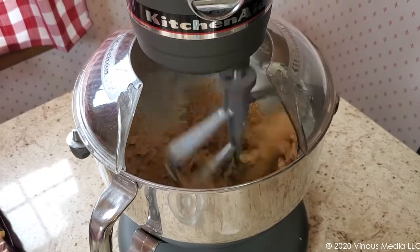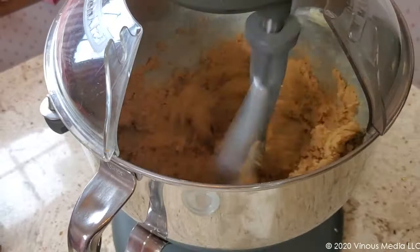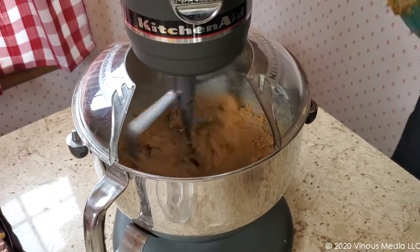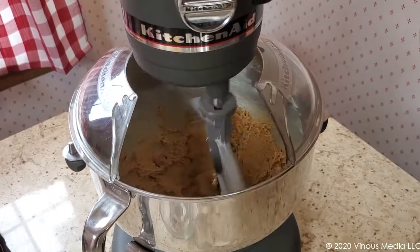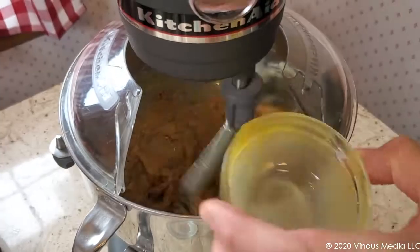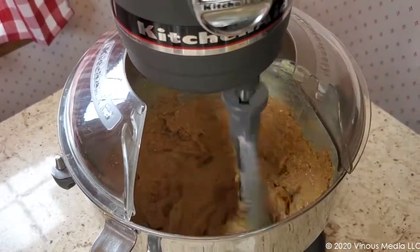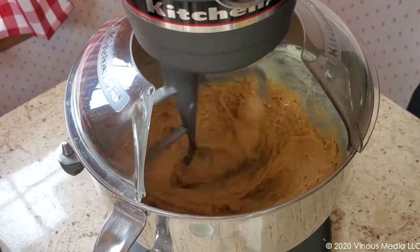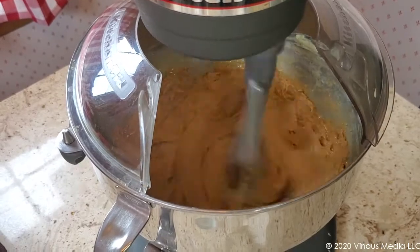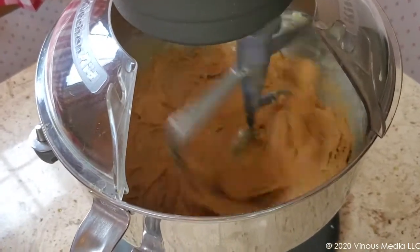Starting to look good. It's definitely lightening up. Turn the speed down a little bit. I'm now going to add my eggs and my vanilla extract. Turn the speed back up just a little bit. Oh, that looks great. Perfect.